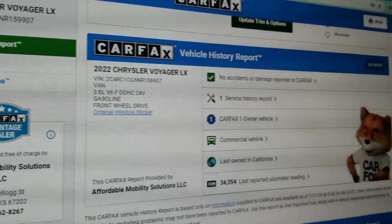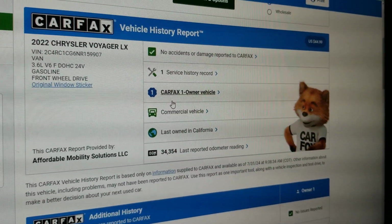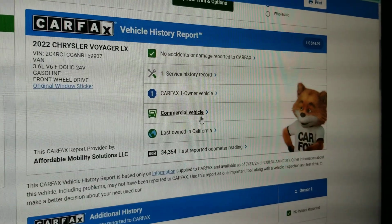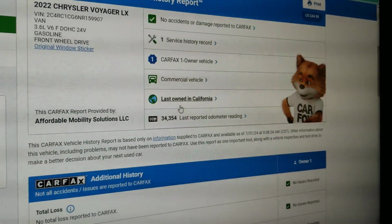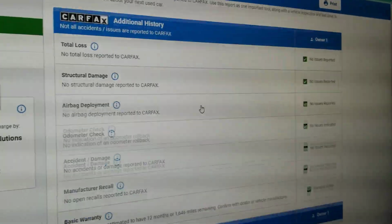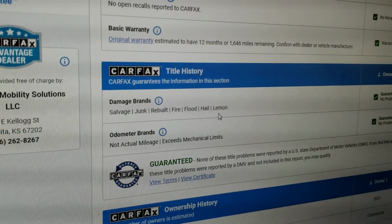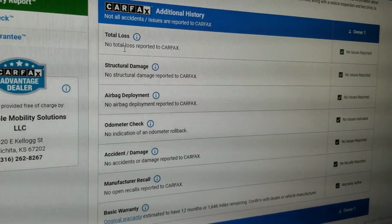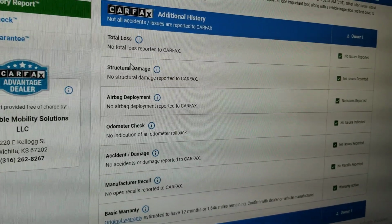What we do with that VIN number, run a Carfax on every single one of our vehicles before we buy it. You can see this from 1 owner, no accidents or damage. Last owned as a commercial vehicle. I like that. It means it's been adult driven. They maintain the commercial vehicles very well. Last owned in nice salt rust free California. Carfax shows no salvage, junk, rebuilt, fire, flood, hail, or lemon brands on the title, and they show no total loss. So this is not one of the super risky salvage or rebuilt titles. This is one owner, clean title, no accidents.